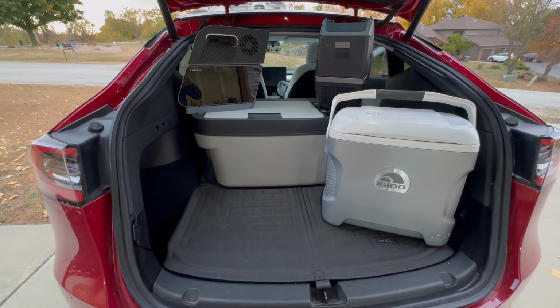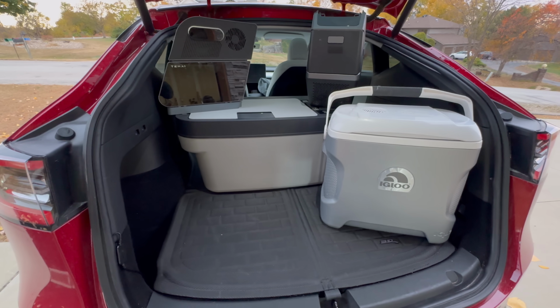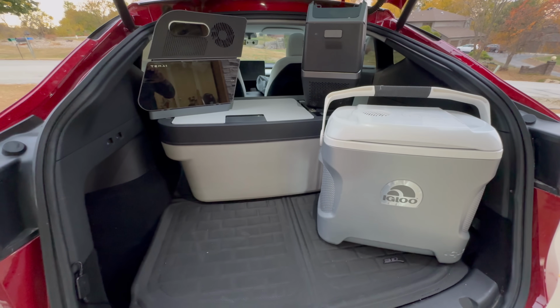So there you have it. Once the doors are closed, the 12-volt outlet is completely shut off. If you're using any sort of device like an in-car fridge that requires it to stay on when Sentry Mode is on, you are 100% out of luck. However, some people have gotten a little creative in trying to figure out a workaround.